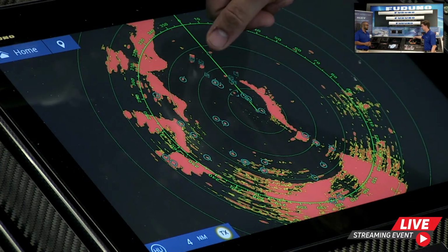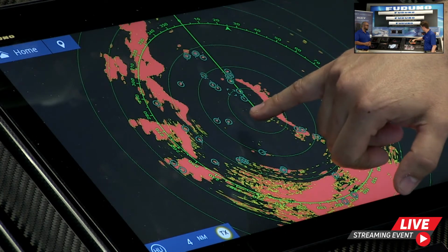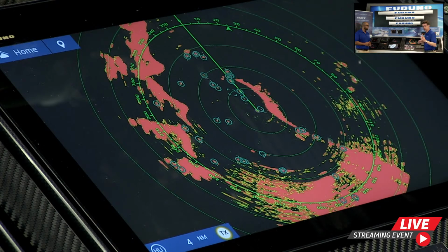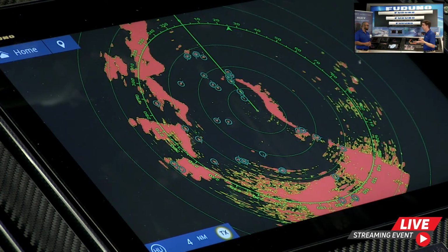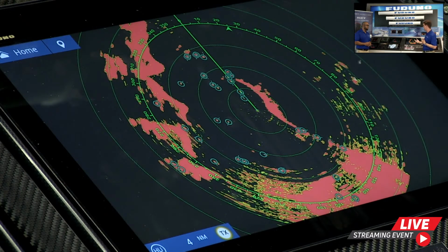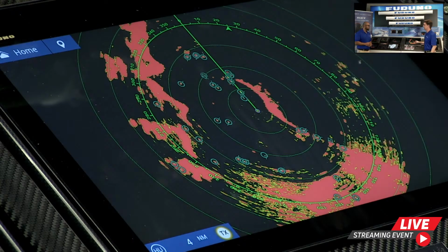Some of these little blinking diamonds here are targets that it has lost. But each one of these targets has a little heading vector on it, which shows you which direction the target is facing or which way it's going, so that we know which one may or may not be a collision problem that we can keep an eye on. But it's tracking all of these automatically here on the screen.